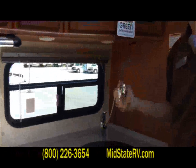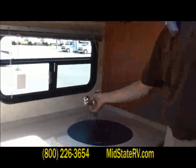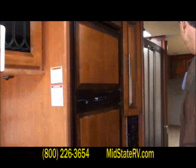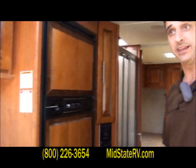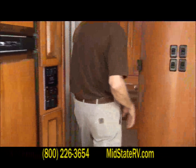Just small stuff like this, you know, they just make everything. You don't find this stuff in a lot of your nicer homes. You got the wood panel refrigerator. Like I said, this is one of the nicer Class Bs you're going to find anywhere. It's absolutely gorgeous coach inside. But this is one of the things I wanted to show you back here.